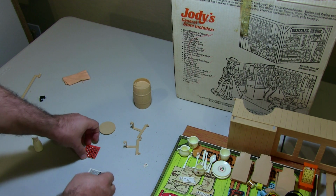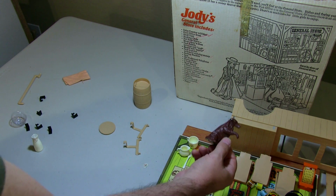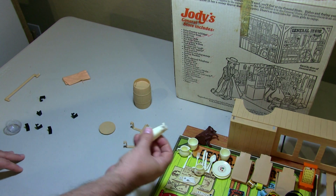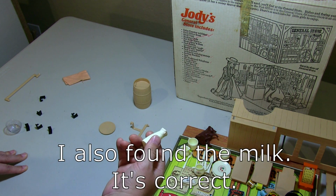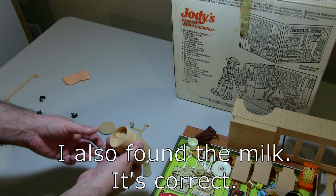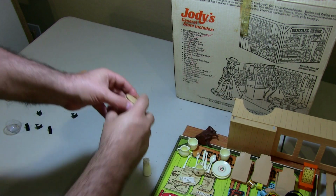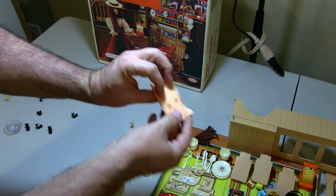A checkerboard, which is here. 2 newspapers. I got 1 newspaper. And a puppy. Here's the puppy. But interestingly, I've got stuff that they don't mention here. Like here's a jug of milk. I didn't see that on there. And then here's the other barrel here that you're supposed to put the lid on to play the checkers. We also have this bolt of cloth.